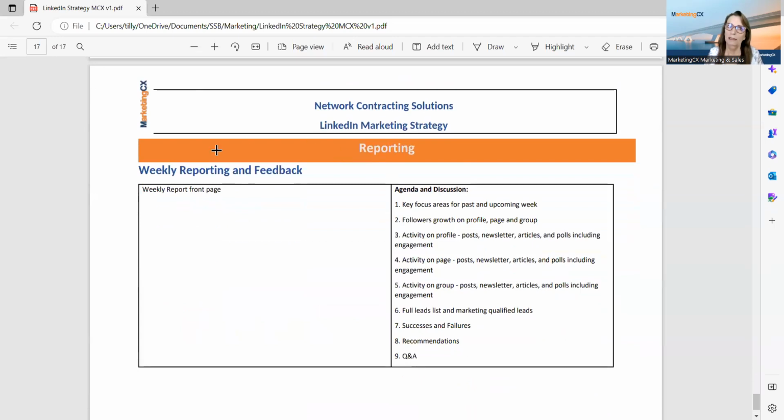And then last but not least, you need to highlight how you are going to monitor your progress. In other words, what kind of reporting are you going to need? And what is the frequency of those reports? And what are you going to do within each report?